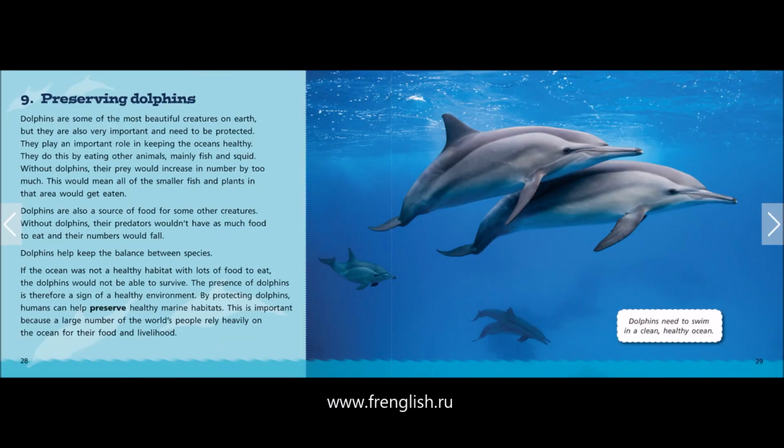9. Preserving dolphins. Dolphins are some of the most beautiful creatures on Earth, but they are also very important and need to be protected. They play an important role in keeping the oceans healthy. They do this by eating other animals, mainly fish and squid. Without dolphins, their prey would increase in number by too much. This would mean all of the smaller fish and plants in that area would get eaten.